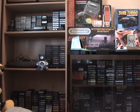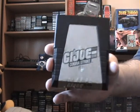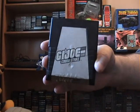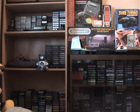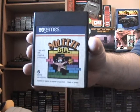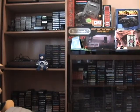Okay, first one here, G.I. Joe. This is kind of filling holes in the collection too. G.I. Joe. A US Games one called Squeeze Box. And none of these I had before. These are all new to me.